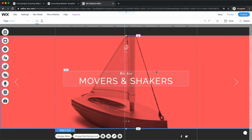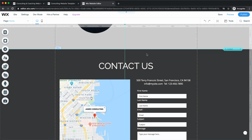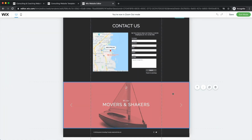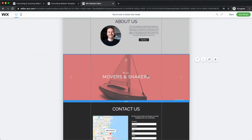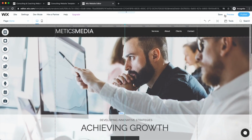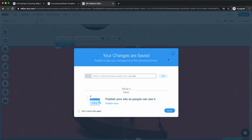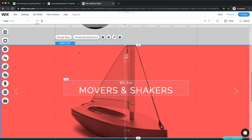But now it's actually put the section below the Contact Us strip, but I want to put it below the About Us section. So again, I'm going to go to Zoom Out and Reorder. And I'm going to click on the arrow, and then it will put it just above the Contact Us section. Once in a while, you want to click Save again. And then obviously you can change all the different settings of this slideshow as well.